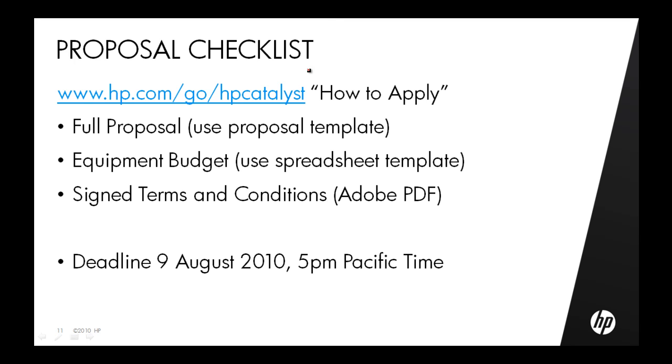For details about how to apply, go to hp.com/go/hpcatalyst and look at the How to Apply section. You basically need to complete 3 documents: the full proposal, an equipment budget, and sign the terms and conditions for your country. The deadline is August 9th.